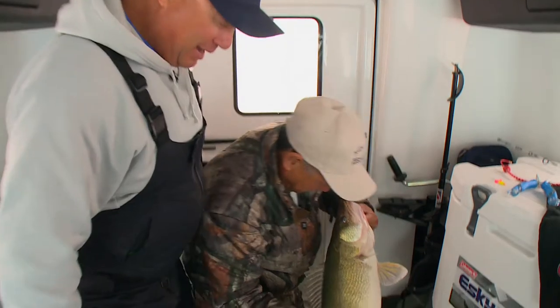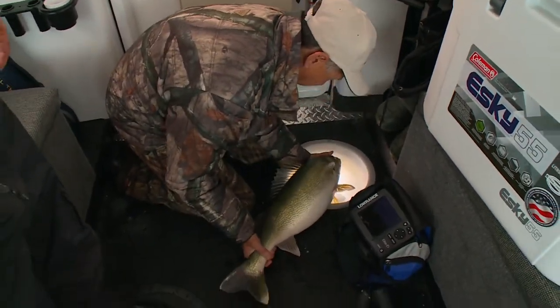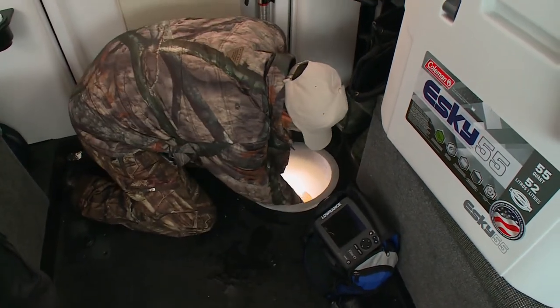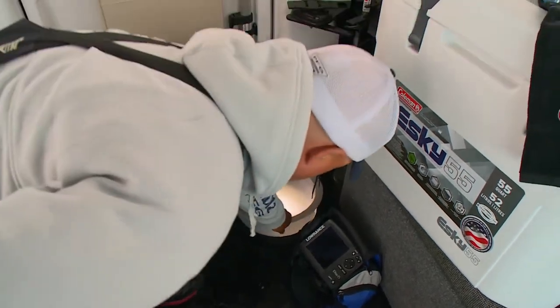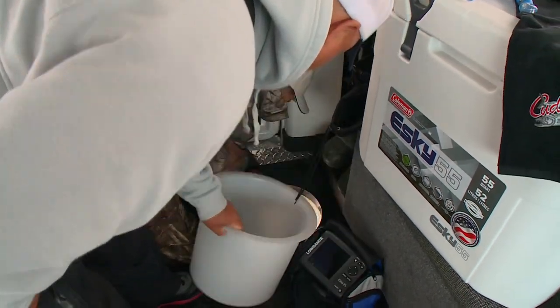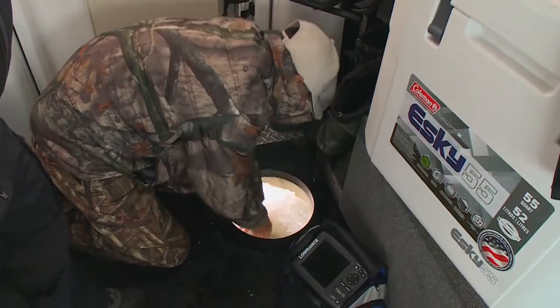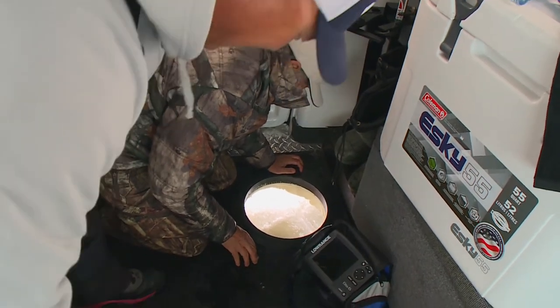Well, you gonna put her back? Yeah, here we go. Oh, it's not gonna fit. You can grab that tail. It won't fit. I believe I can pull that back. We're gonna have to take the... Okay, there you go. There we go. Come on. There she goes. All right.